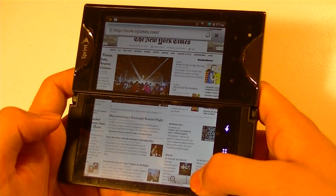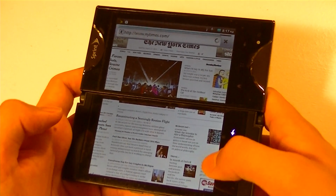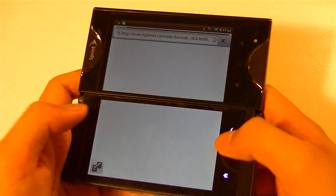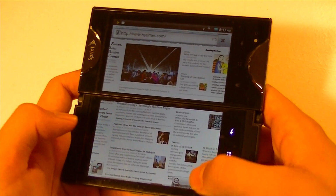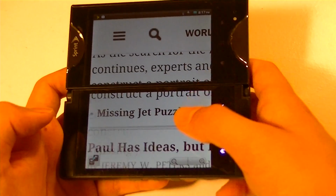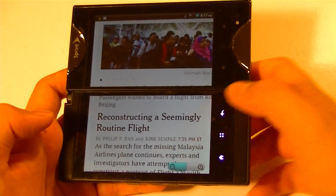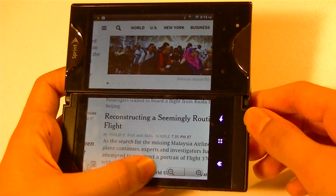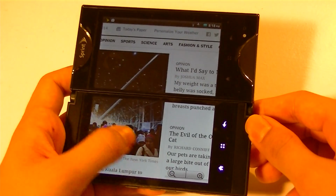Now the web browser is enabled with Flash Player, so you can play all your Flash ads and videos right from the web browser. So it's another pretty powerful browser in terms of performance. Let's go back here and zoom in so we can actually see the text. Again, no multi-touch is enabled, which is unfortunate, but you can see that the browser works pretty well. It reloads text to fit the size of the screen, and all the images and content show up correctly. And again, the screen size overall is definitely a huge joy.